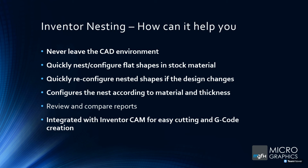And then you can also review and compare reports. What these reports do is tell you how much of the plate you actually used, and how much material is left over. Did you use 60%? Did you use 70%? Did you use 40%? And if you're using 40%, then you've got to think of re-nesting it or maybe changing the rules, because that's quite a lot of plate that you are not using. It's quite a lot of wastage.